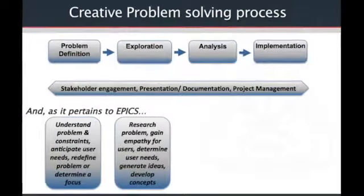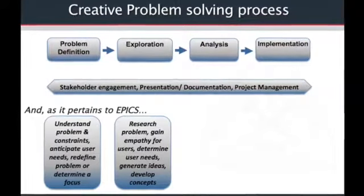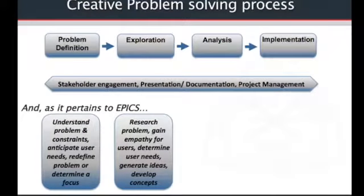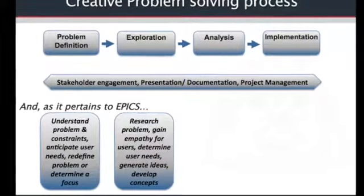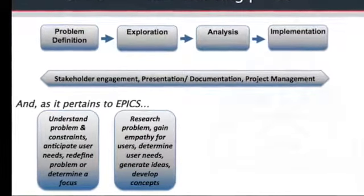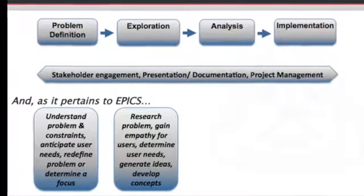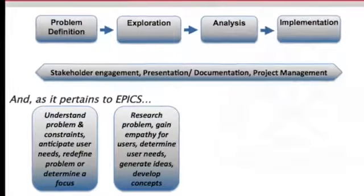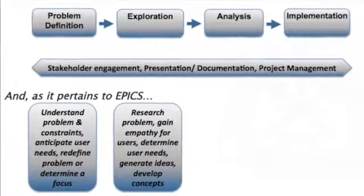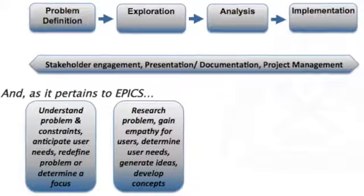In the exploration stage, you'll do more research on background information that you may need in order to solve the problem. You'll also interact with the users in order to understand what their needs are in this context. And you'll develop empathy for the users that will allow you to look at the problem from their point of view. This step also involves generating ideas for potential solutions to the problem using brainstorming and other idea generation tools. You'll then take those ideas for potential solutions and further develop them into solution concepts that will meet the user's needs.